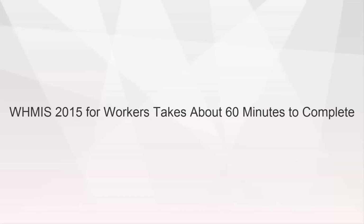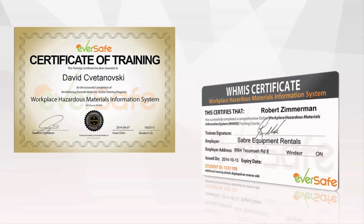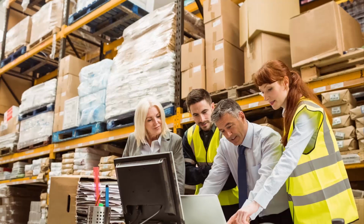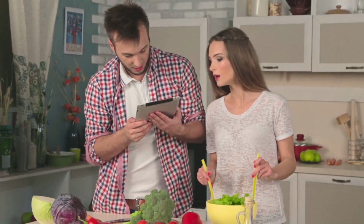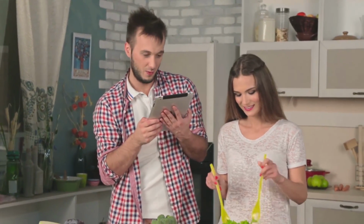When workers finish their training after about 60 minutes, they're awarded a certificate and wallet card, which is stored in our system forever. A lot of companies taking advantage of EverSafe even let their workers take the training while they're at home. This way, there's no disruption to productivity whatsoever.